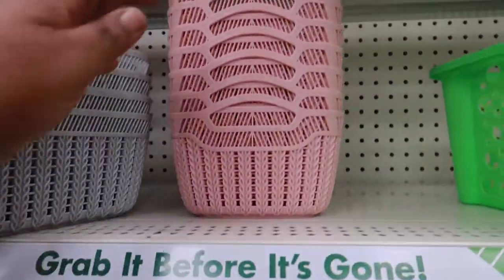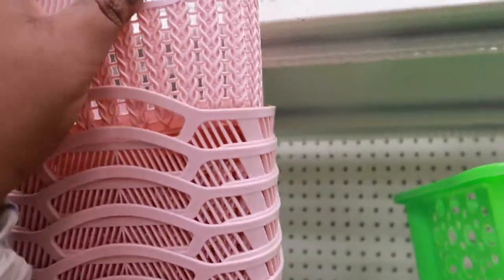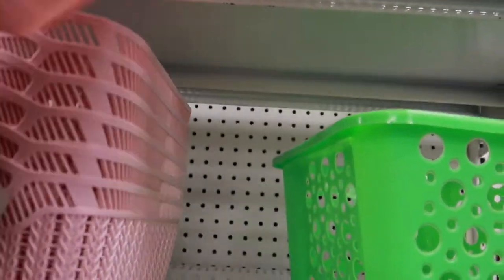You guys, check out these cute little baskets. I think these are so cute. Ooh, and they're springy.